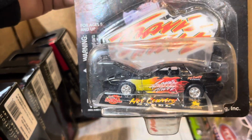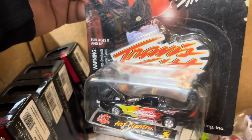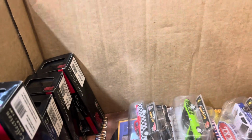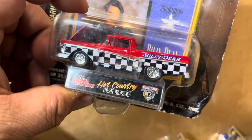Okay, I'm gonna have to sit down for this one, guys. My niece. Issues. Oh, look at this. Wow. Cool Camaro. Travis. I think my friend went to see him in concert, actually. Let's see. Mac tonight, guys. McDonald's NASCAR. Okay. Look at this. Billy Dean. Wow. It's a Ranchero.